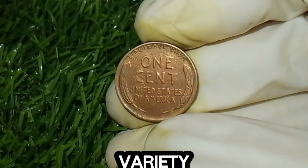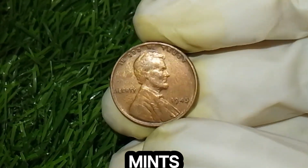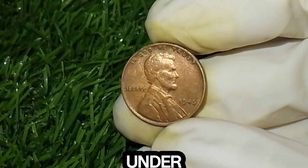Another important variety comes from the repunched mint mark errors, especially those from Denver and San Francisco mints, where the letter D or S was hand-punched onto the die and sometimes struck more than once, creating a doubled or even tripled appearance under magnification.